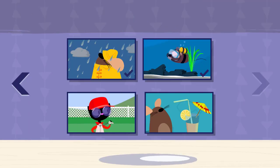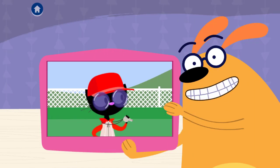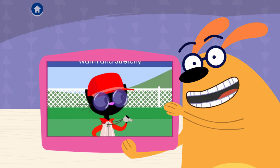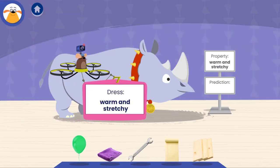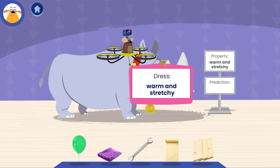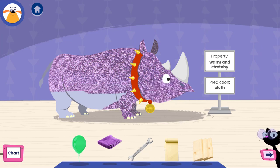Choose an adventure. Rhino run! Fluff wants to jog outside in the winter. Cover him in something warm and stretchy. Let's color. Cloth can be wool or cotton. Our clothes are often made from it. Nice coloring!